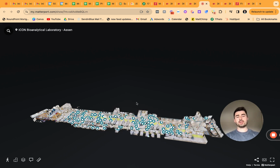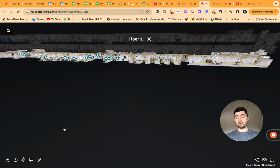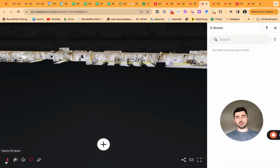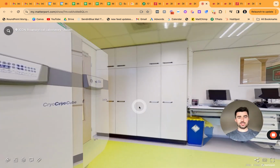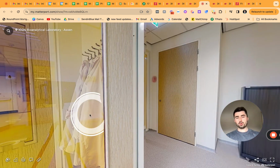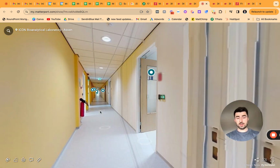You have music, you have the forms, you have the dollhouse, and you can also toggle this by the number of floors as well. And then you can put in certain notes. However you guys want to do these tours, you can. Not one tour is the same. It's a whole different thing, which I really, really like, because we're all different people. We all care about different things, and that's what makes the human race beautiful, in my opinion.